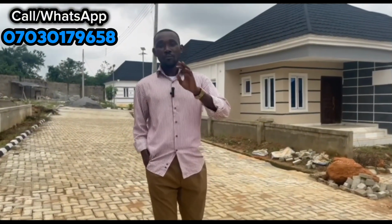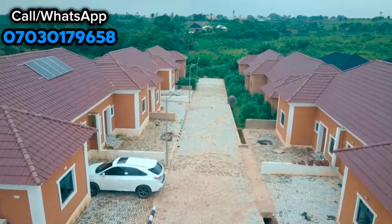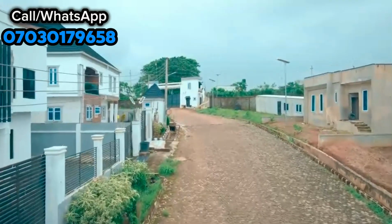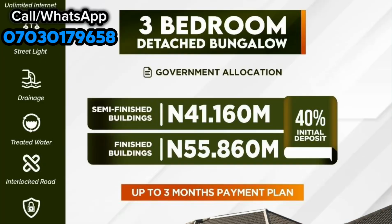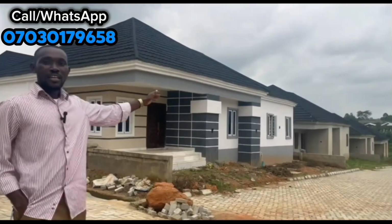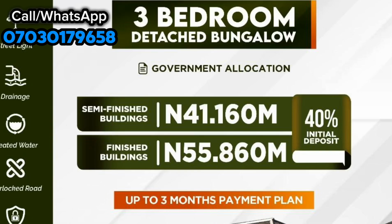This beautiful afternoon, I'm right here at Oasis Garden Phase 2, right here in Epe. And what do we have here? We have lands, we have bungalows. So we have 3-bedroom bungalows, we have 2-bedroom bungalows. For the 3-bedroom bungalows, this is the completed 3-bedroom bungalow, and the other side here is the uncompleted 3-bedroom bungalow. So this one is going for 55.860 million naira, while the other one is going for 41 million naira unfinished.